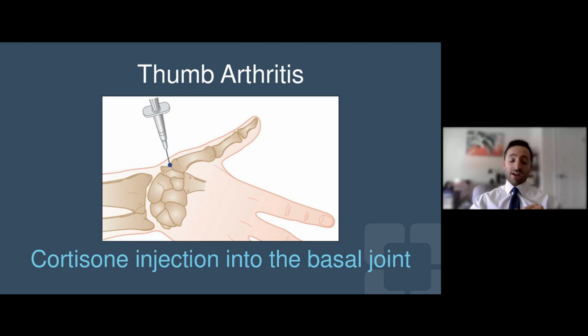Third thing would be an injection. For this injection, I try to put that steroid directly into that basal joint. And although it doesn't give you new cartilage, it does decrease some of the inflammation associated with the bone-on-bone contact. And if injections work, I will inject you all day long because we want to try to avoid surgery here. Unlike a trigger surgery or a carpal tunnel surgery, which we're about to see, the first CMC surgery, the thumb arthritis surgery, is a more involved surgery, and it takes much longer to recover. So we try to avoid that surgery as long as possible.